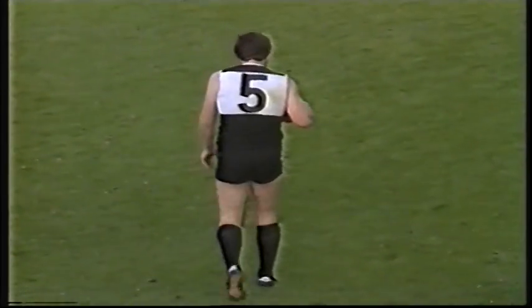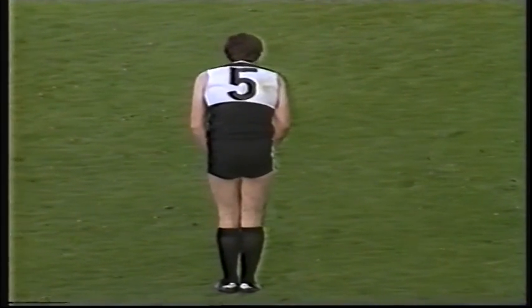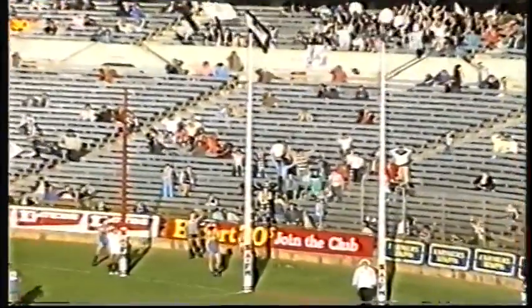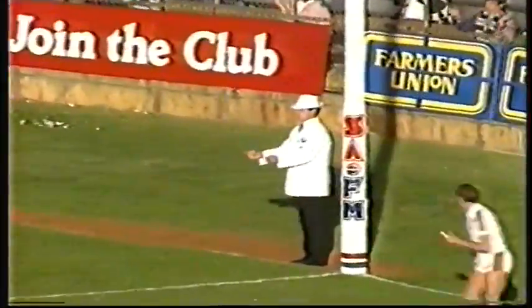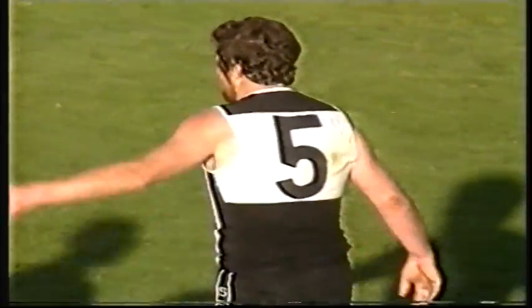Evans, very capable player, as we all know, and he's certainly capable of booting this. I'd imagine he's probably booted about 70 goals from this spot. This is his 6th kick, so he's been in the game. Very deliberate. He's booted over 1,000 goals, Tim Evans. Lines it up. The ball coming around now. Superbly put. 3 goals, Tim Evans. Port Adelaide 6-6, Sturt 9-7.